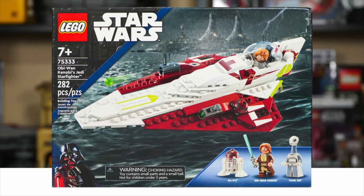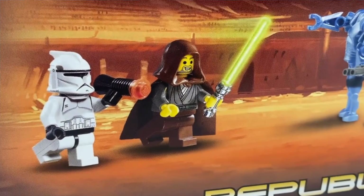For reference, Obi-Wan's starfighter is $30 with 282 pieces. So I'm really curious where the extra $10 is coming in, but it's supposed to include a Jedi Bob with yellow skin and one other minifigure that is completely unknown at this point in time.